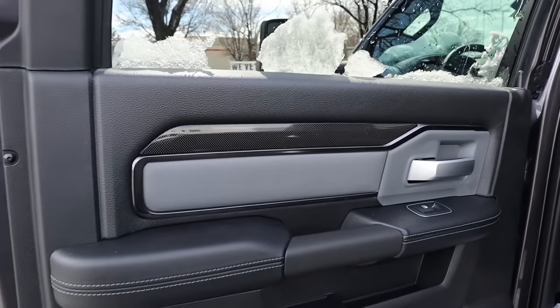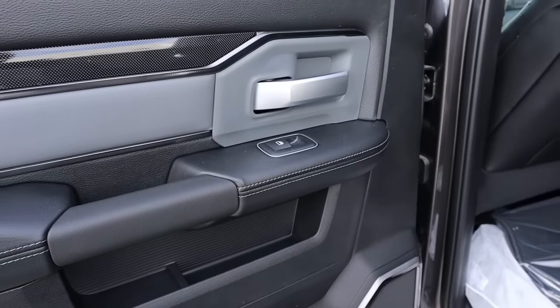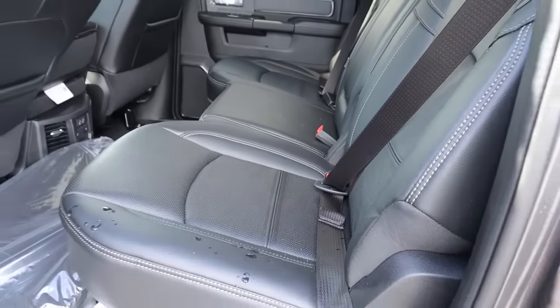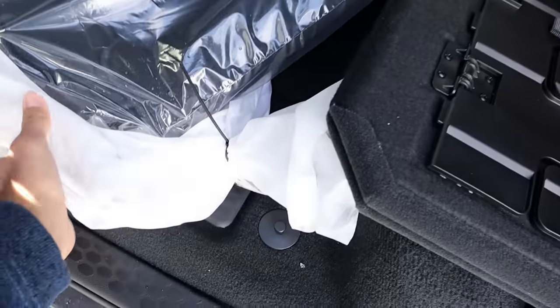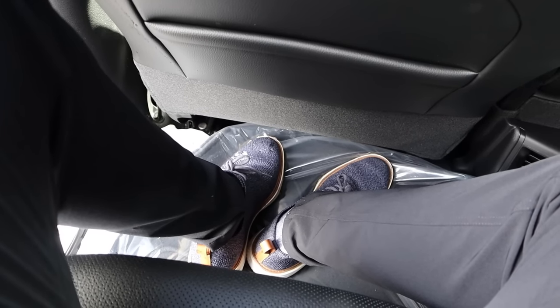Now taking a look at the door panel here, look at the trim at the top, and then you guys can see the padding down below with all of the stitching. And then taking a look at the seats, you guys can see this is the Laramie interior version of the Rebel, so that's why you've got these leather seats. And then you can see underneath with our under seat storage, and then we do have the ice buckets here as well.